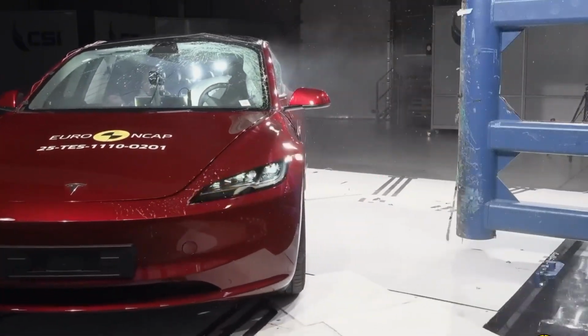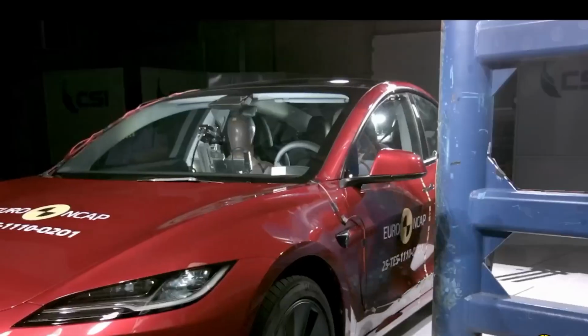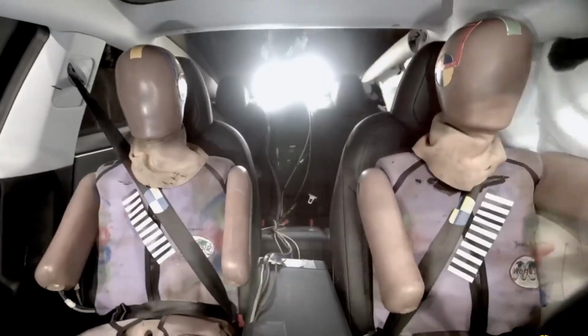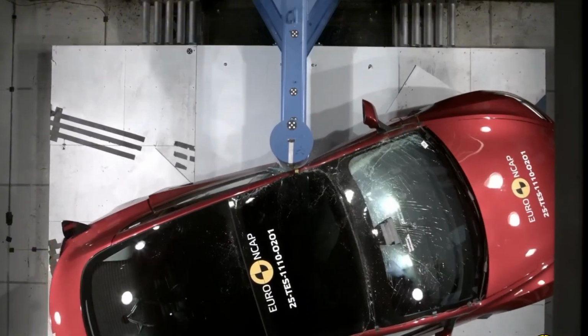Now, here's the real challenge, the side pole test. This is where many vehicles struggle, but the Model 3's side curtain airbags pop out fast, offering excellent head protection. Impressive stuff.